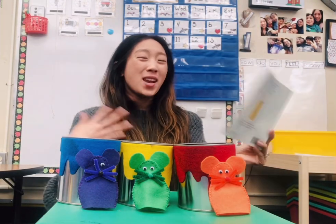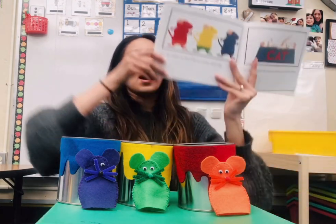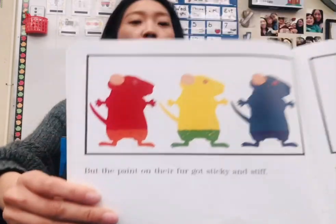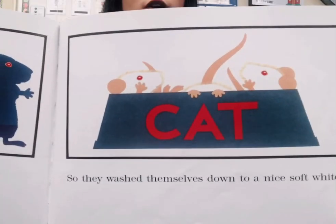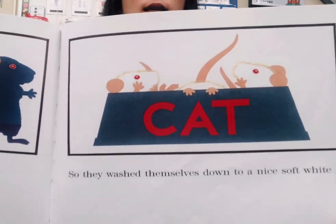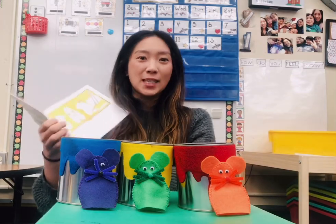But when they had paint all over them, they felt sticky and they wanted to wash it off. So you know what they did? They jumped into the cat's water. Those silly mice. And they decided to paint paper instead.